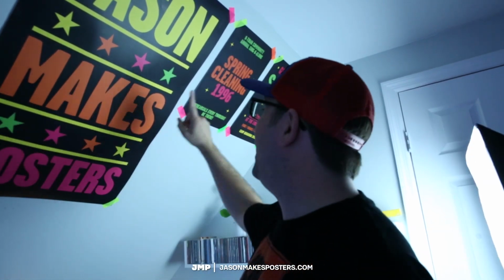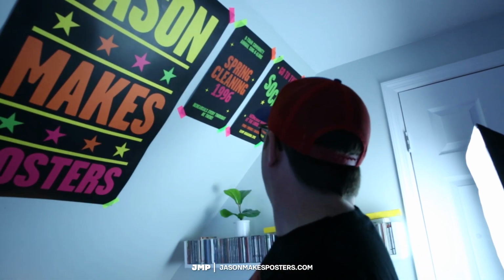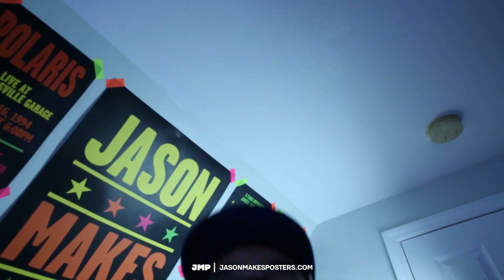Hey there, so I did finish the very last one up here on this row, and thankfully my measurements were all correct because there's the exact same amount of spacing between the wall in that poster and the wall in that poster. All right, it's time to start on row number 2.